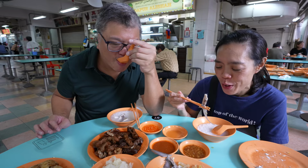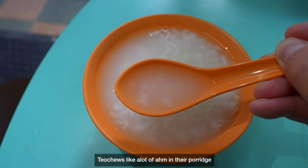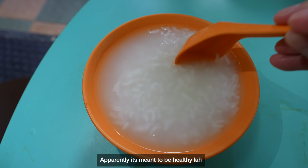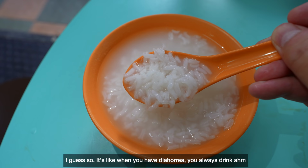I've been brought up by a Teochew woman. She was also brought up by a Teochew woman. And Teochews like to have a lot of soup in their porridge. Why? I have no idea. That's all I'm used to. But apparently, it's meant to be healthy. All the nutrition of the rice goes inside the soup and it's very cooling. Is that right? I guess so. It's like when you have diarrhea, you always drink some. And it gives you the enough nutrition that you need for the day.